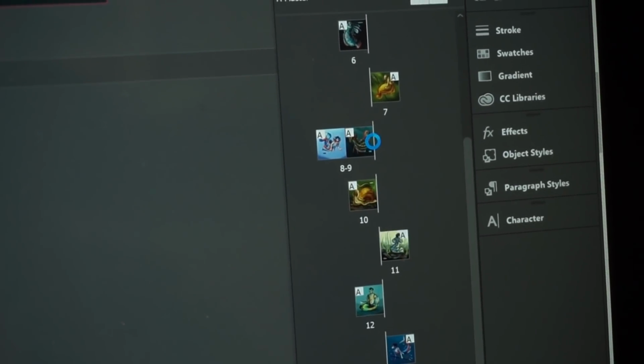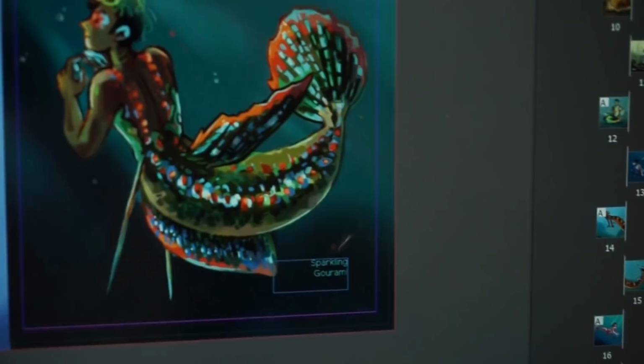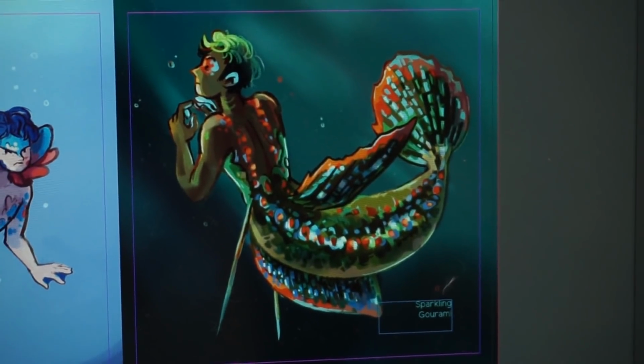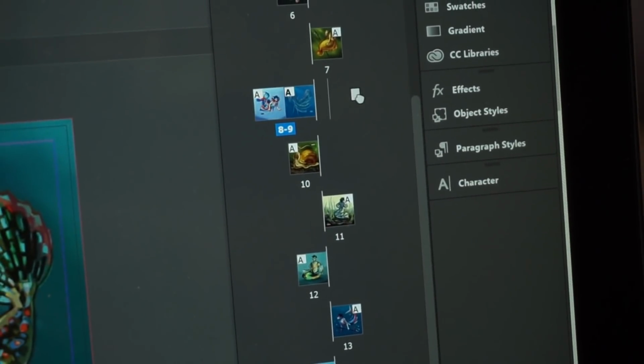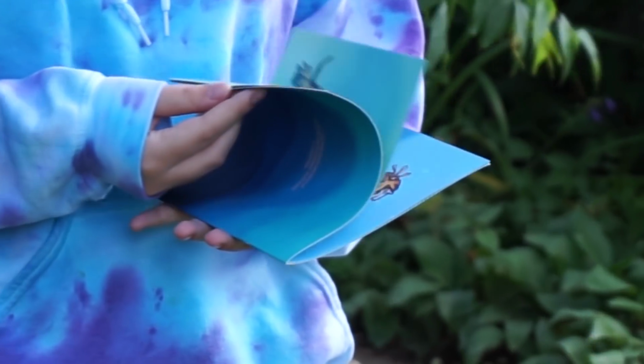So instead of it being, well, that's not how it goes. Instead of being with its page like that, you have to drag it away. Oh, I messed it up, but it lets you drag the pages around basically and break them apart.